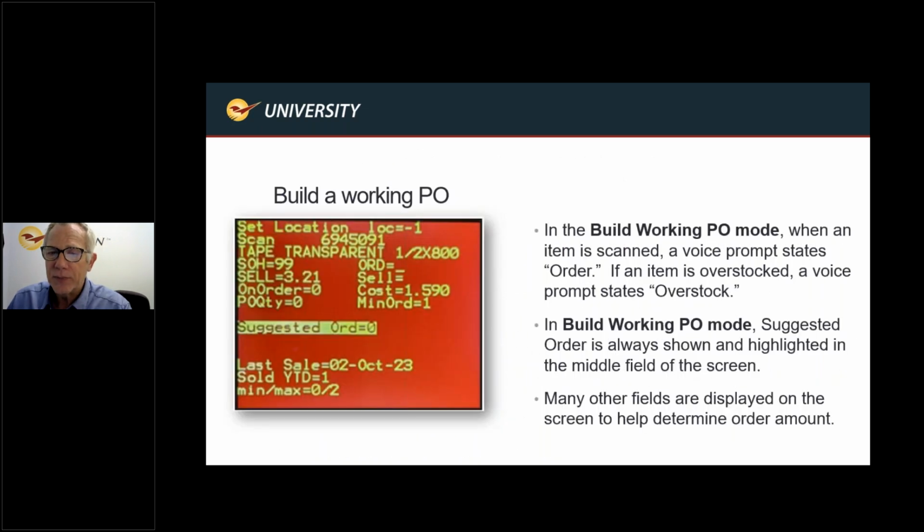Moving on to build a working PO. When an item is scanned, a voice prompt states order. If an item is overstocked, a voice prompt states overstock. That's a new piece of advice or warning that comes up. In build working PO mode, suggested order is always shown and highlighted in the middle field of the screen. This is new, so it's going to say suggested order. It's going to recommend what it thinks you need based on the information that it has in the inventory.